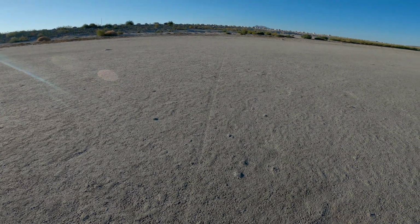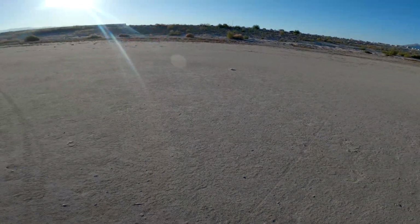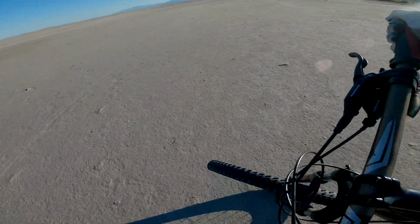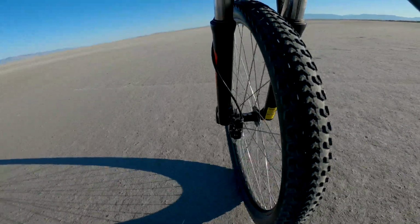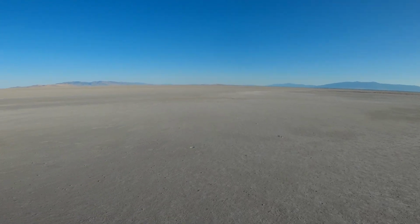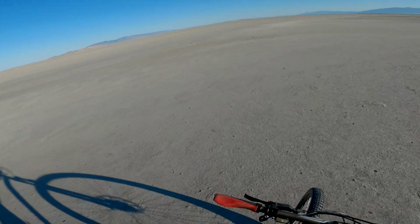You can see my track there. That's me walking my bike, and it's left a track, so about to find out if we can actually. I think it's hard enough to ride. Oh yeah, we're good. We can ride this. It's a little soft, but it's doable. Just gonna have to go slow.